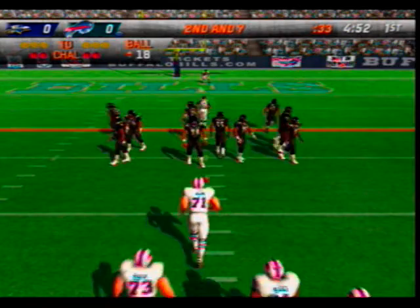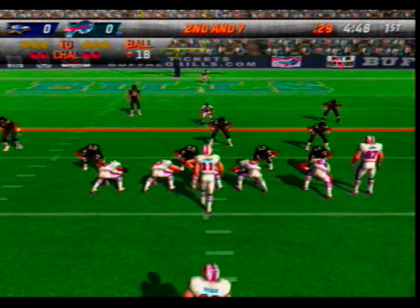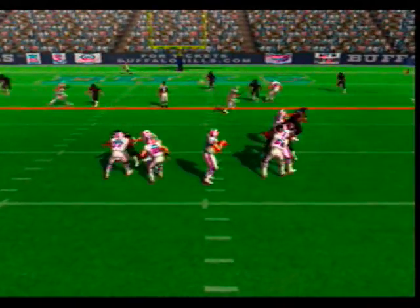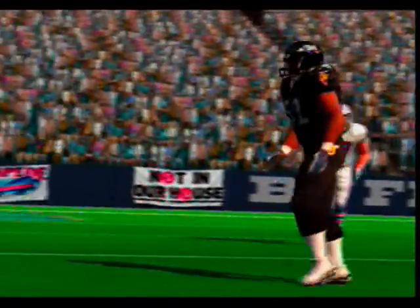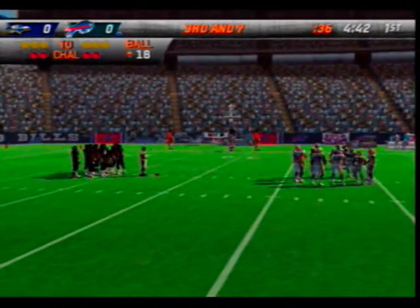Eighth play of this drive. They're inside the 20. Baltimore comes out in a 4-3. Gets the pass off. Nearly intercepted. What the defense is doing is they're watching the quarterback's eyes. They're in position so that whatever happens, the ball is in front of them. And that time, it almost got him an interception.